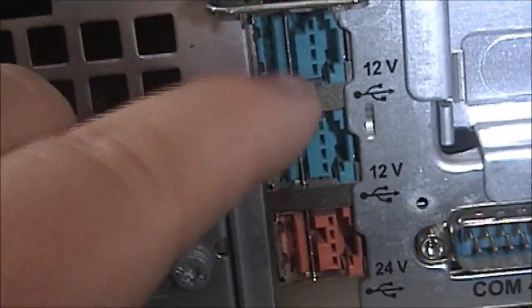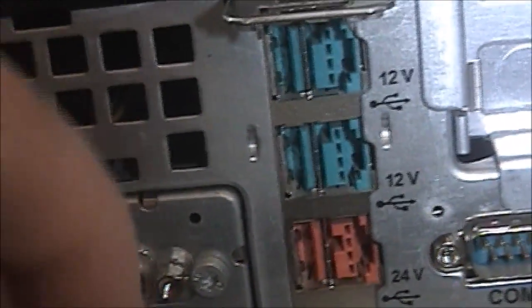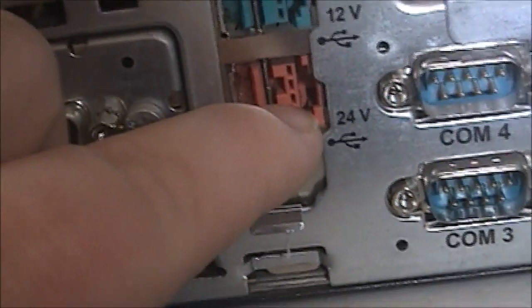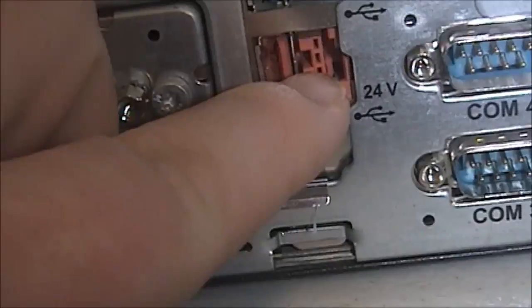So in this case, if the device you were hooking up, say it was a scanner, required 12 volts, you would go ahead and plug it into that port. And apparently there were also some 24 volt ports, and you would actually go ahead, if the device required that, you would plug it into there.